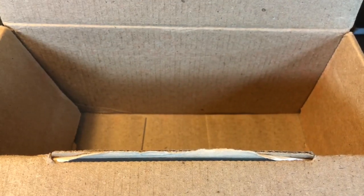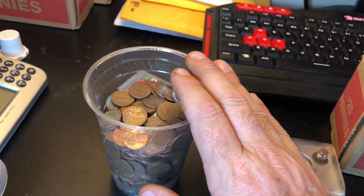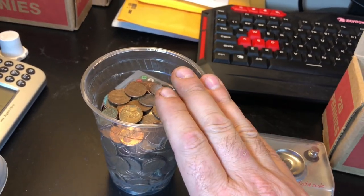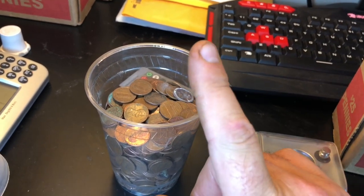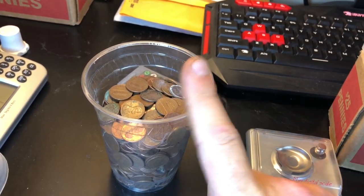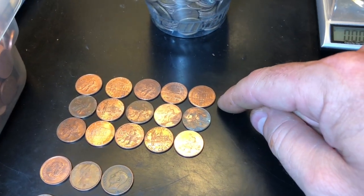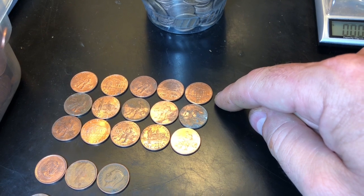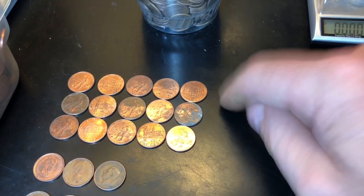All right, guys, another box of pennies hunted. This was the machine wrap rolls. We had 3 pounds and 5 ounces of copper. The customer had 3 pounds, 8.5 ounces. So machine wrap did not beat the customer wrapped in copper. Machine wrapped had 15 of the 2009s. We had over 20 in the custom wrap, so it didn't beat that as well.